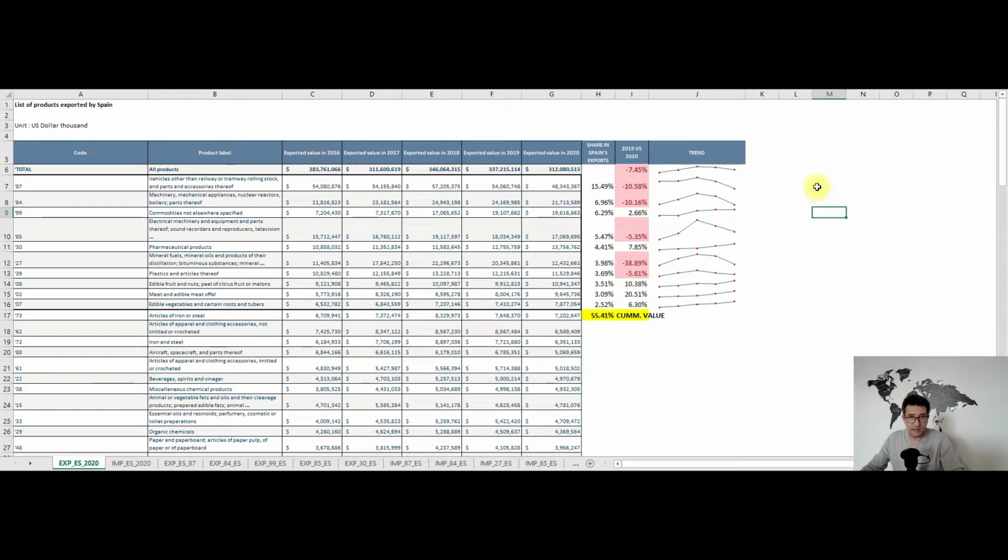As usual, I will start with the exports, in which Spain performs relatively well worldwide. Overall, it's in the top 20 in terms of the biggest exporters, somewhere between Switzerland and Belgium, with its $312 billion worth of exports, almost 7.5% down compared with the figures from 2019. But this is understandable as most of the export volumes shrunk because of the pandemic.